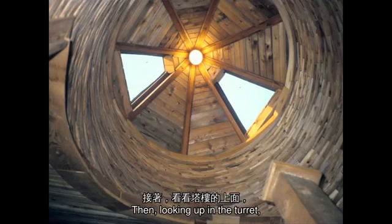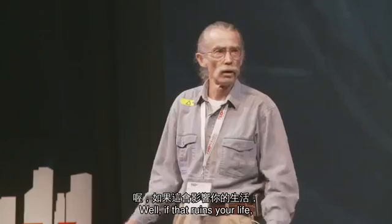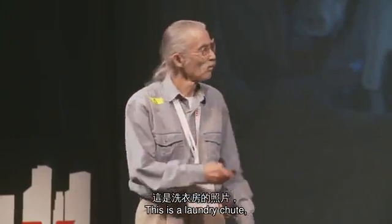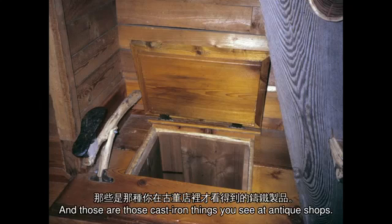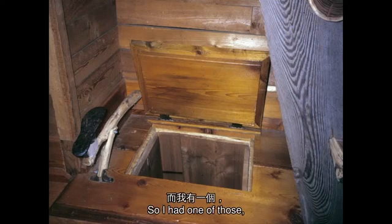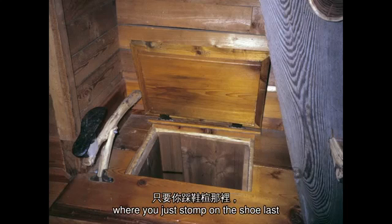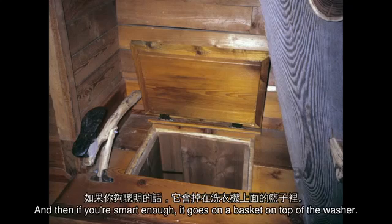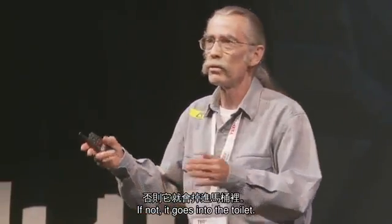Then looking up in the turret, you see there are bulges and pokes and sags and so forth. Well, if that ruins your life, then you shouldn't live there. This is a laundry chute, and this right here is a shoe last, one of those cast iron things you see at antique shops. So I made some low-tech gadgetry where you just stomp on the shoe last, and then the door flies open, you throw your laundry down. And then if you're smart enough, it goes into a basket on top of the washer. If not, it goes into the toilet.